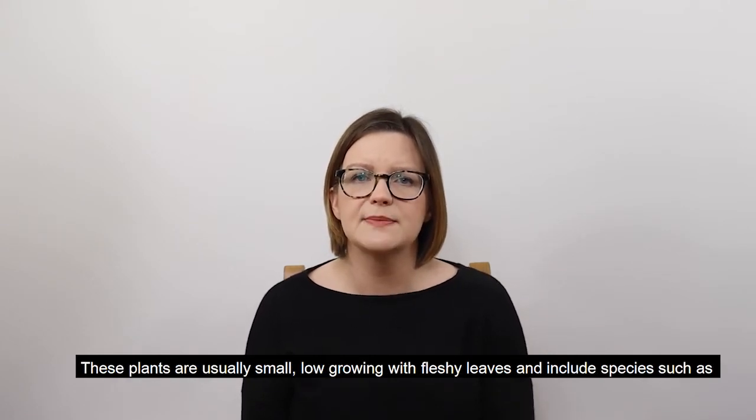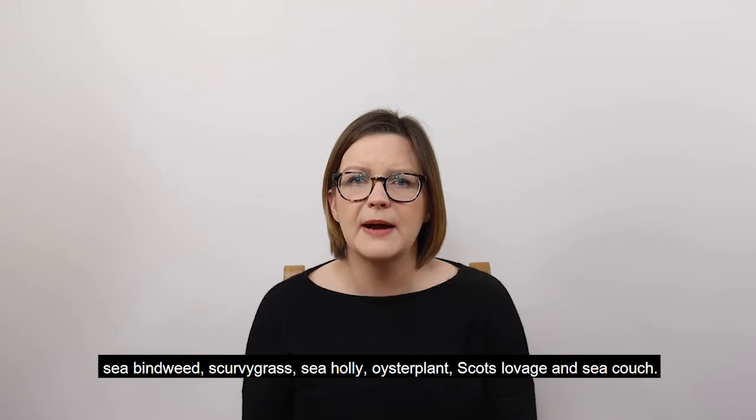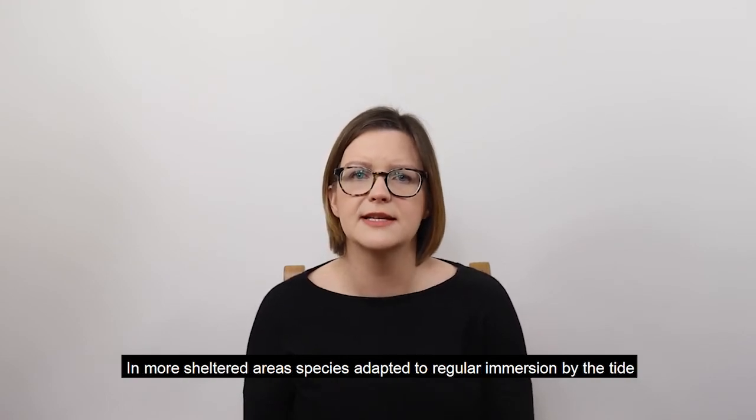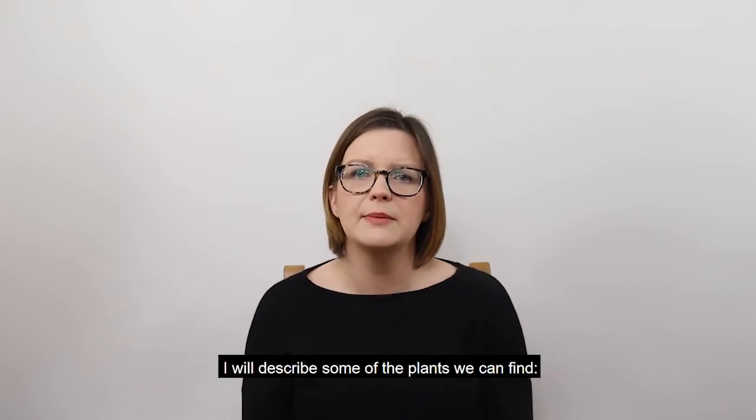These plants are usually small, low-growing, with fleshy leaves, and include species such as the scentless mayweed, sea milkwort, sea sandwort, sea beet, spear-leaved orchid, sea bindweed, scurvy grass, sea holly, oyster plant, Scots lovage and sea couch. In more sheltered areas, species adapted to regular immersion by the tide, such as the sea aster or the salt marsh flat sedge, colonise the salt marsh habitats. I will describe some of the plants we can find.